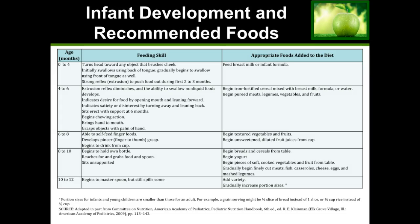Okay, here are the current infant development recommended foods. At 4 months of age, the appropriate foods are breastfeeding or infant formula. At 4 to 6 months of age, begin iron fortified cereals alongside breast milk or formula. Water is recommended, and pureed single ingredient foods should be introduced, including meats, legumes, vegetables, and fruits. At 6 to 8 months of age, textured fruits and vegetables and unsweetened juices could be introduced, although I'd sort of hold back on these as much as possible.